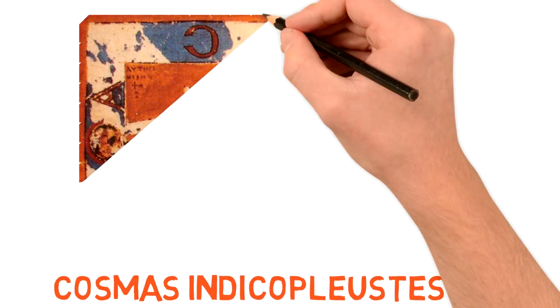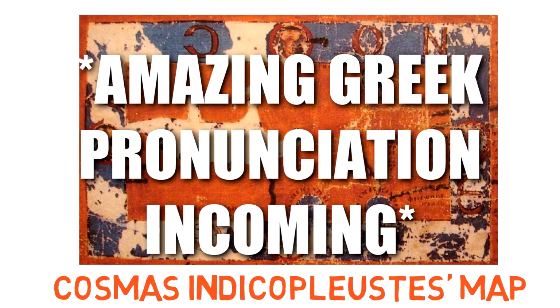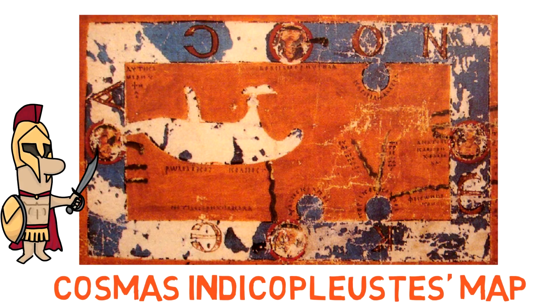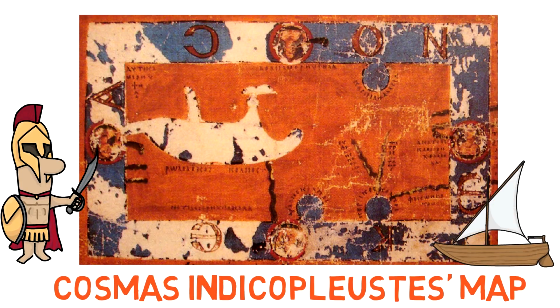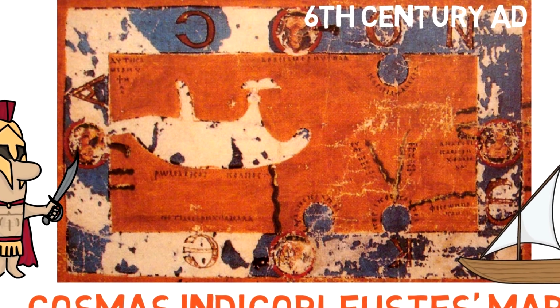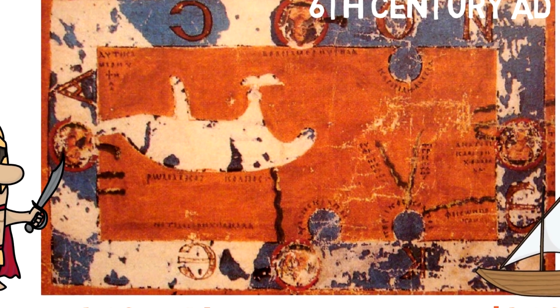Our next map is also made by a Greek man, a merchant. His name is Cosmas Indikopleustes, which means Cosmas who sailed to India. He lived in the 6th century AD and traveled to many places in the known world at the time, especially to India several times. He worked under the reign of Emperor Justinian of the Eastern Roman Empire, although I'm not sure if directly in his service. And so, one can assume based on his voyages, he created this world map.